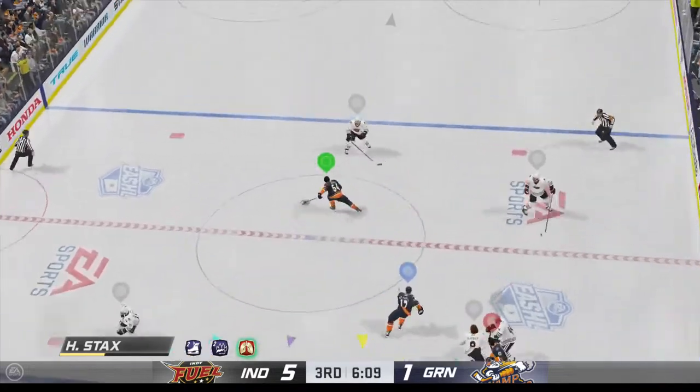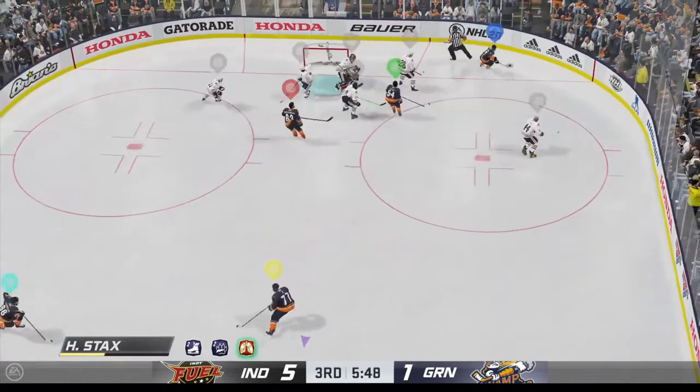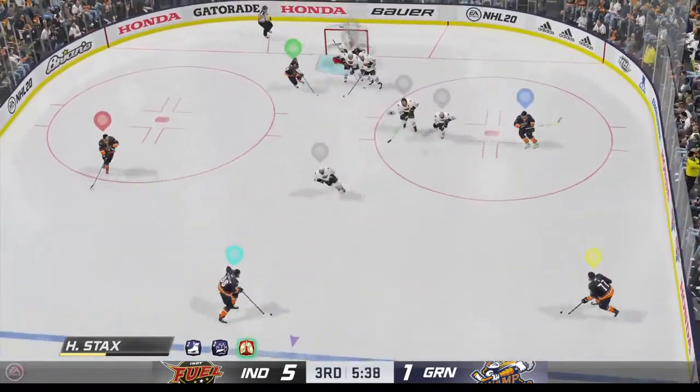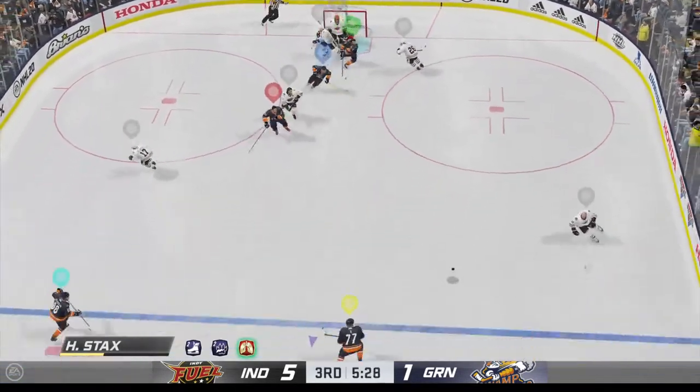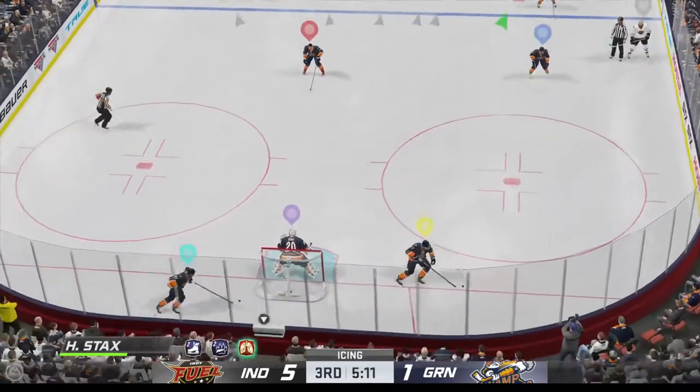Puck has dropped, and we are back underway. Snaps it on net, and that's blocked away. Unloads from the blue line. Shuts them down. I'm just trying to get it on net, man. Oh. There's the whistle, icing the call.